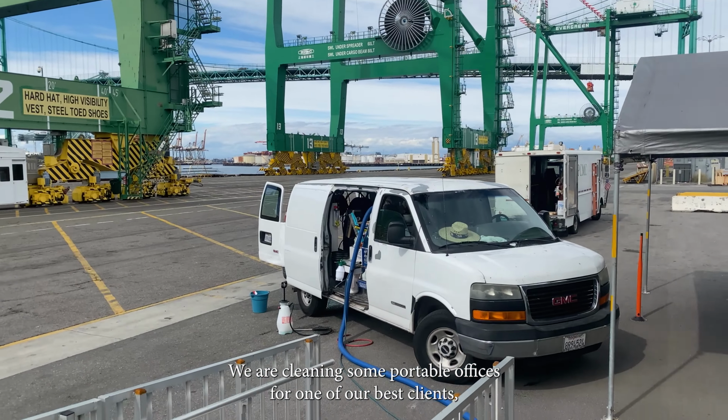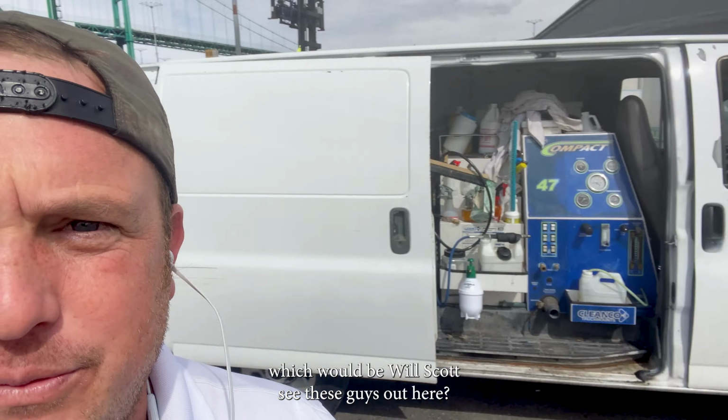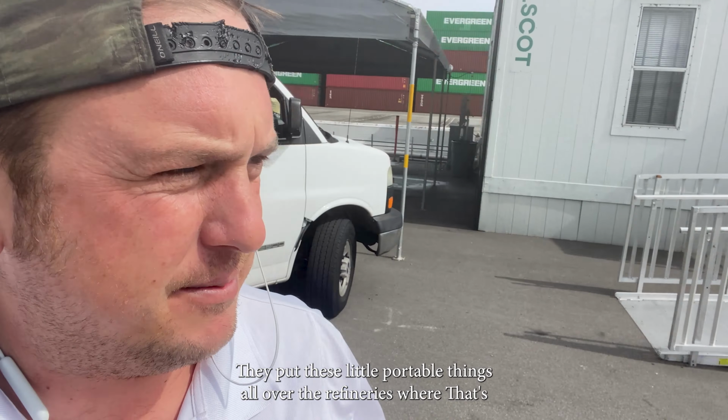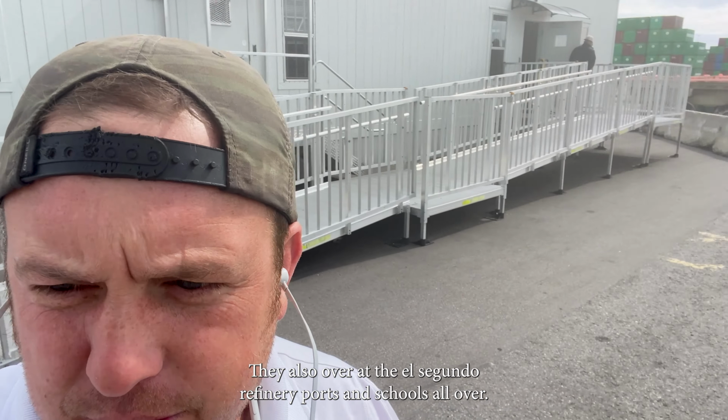We are cleaning some portable offices for one of our best clients, which would be Will Scott. You see these guys right here? They put these little portable things all over. They have them at refineries. That's where we got them over at the El Segundo refinery. Ports and schools all over.